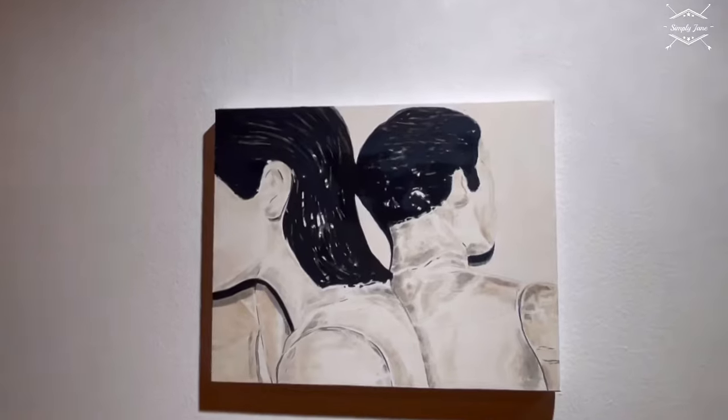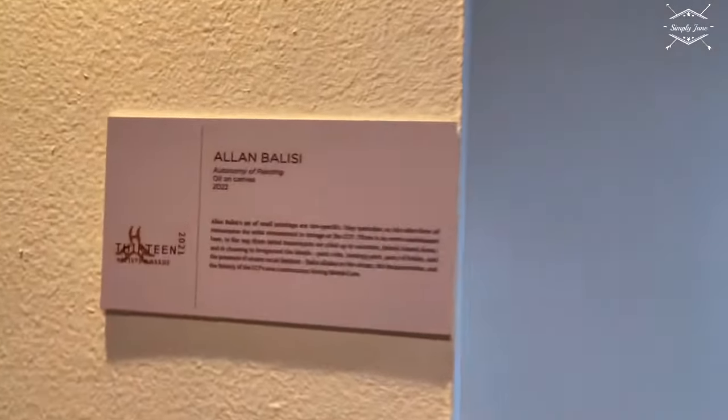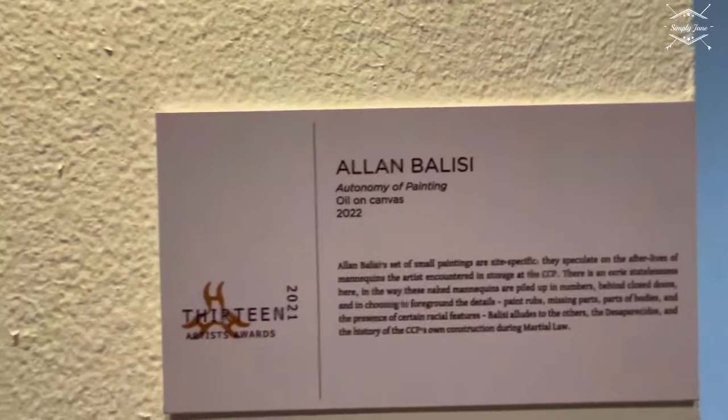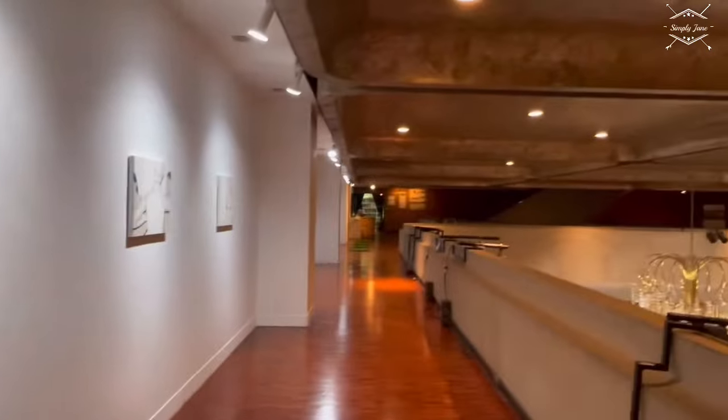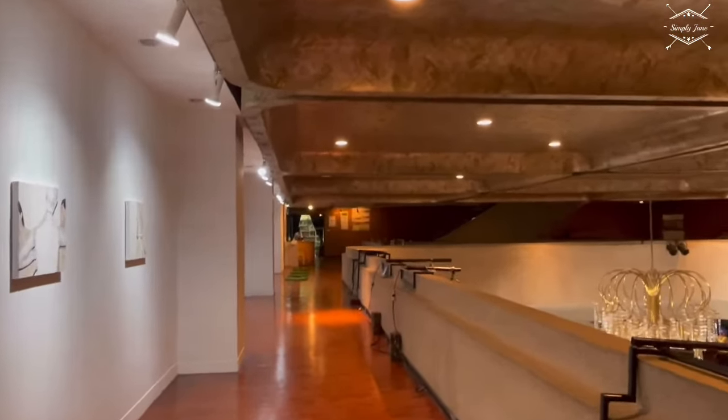So these wall paintings are actually a set of small paintings by Alan Balisi, which are actually site-specific. They speculate on the afterlives of mannequins the artist encountered in storage at the CCP.